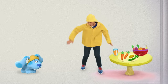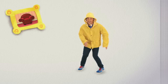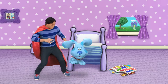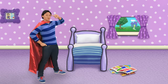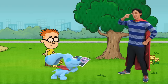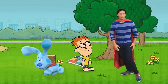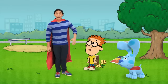Turn the page. Whoa. Let's go. Thinking Squad Skidoo to the rescue. The Thinking Squad is here. We came as soon as we heard your call. What is this place? This is Superheroville, a place where superheroes come from.